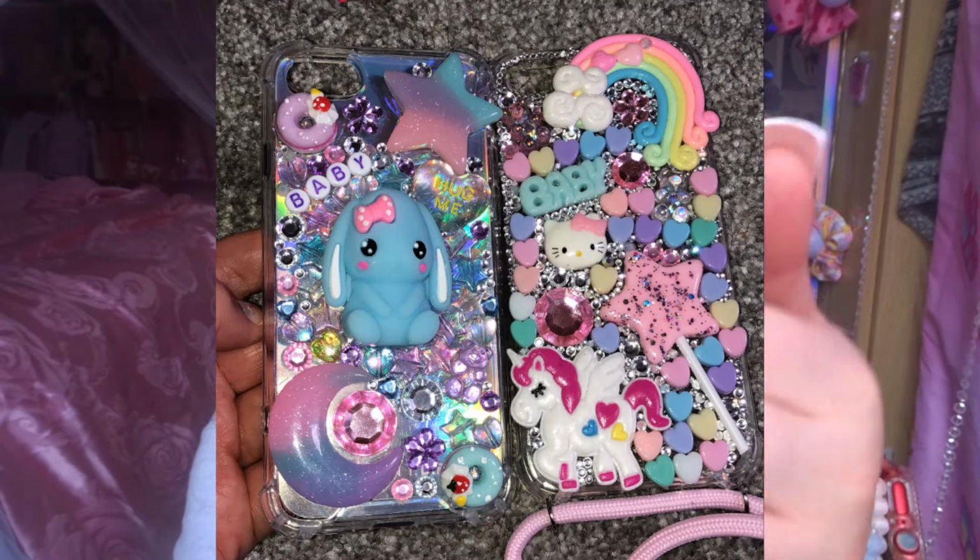It's an aesthetic. This phone case I made. It's going yellow, which makes no sense because it's not in the sun. So it must be from age.